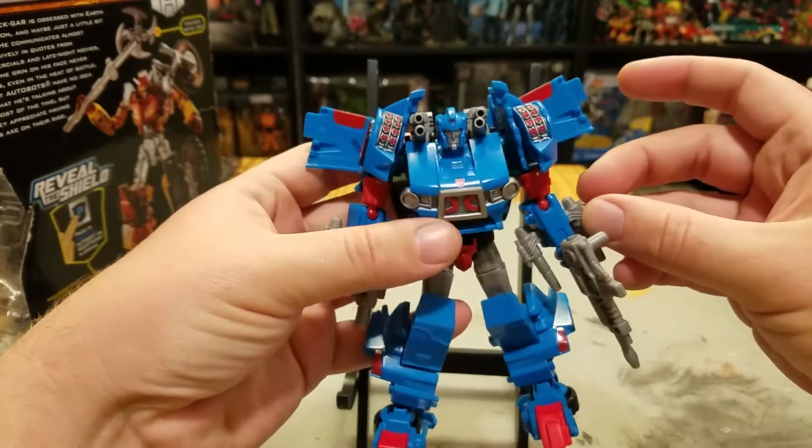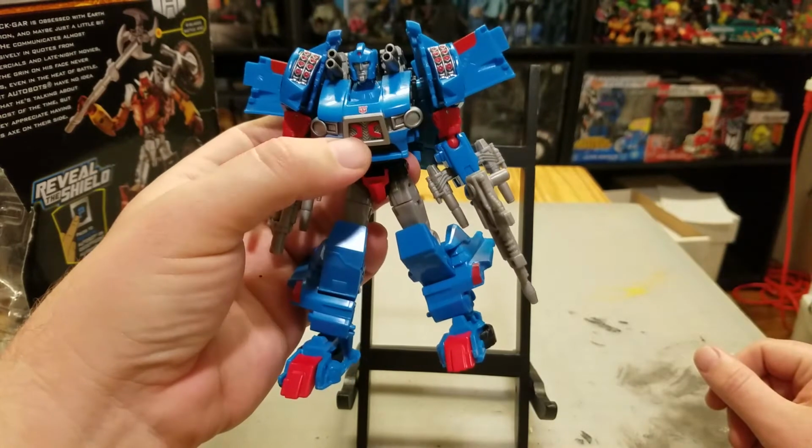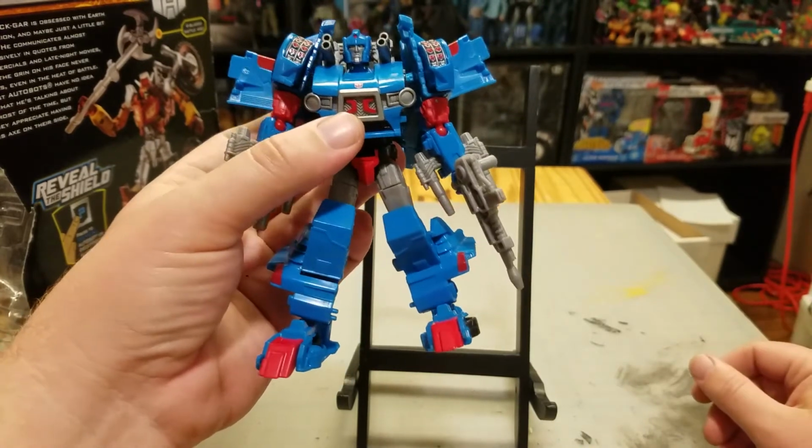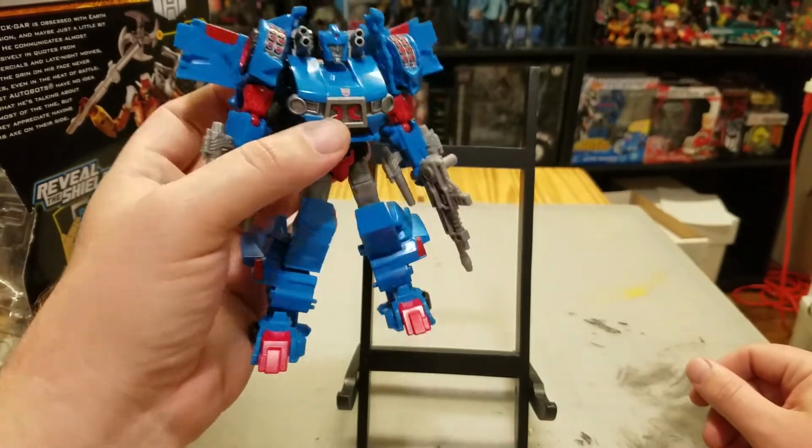I don't really play with these things because I'm an adult. Who plays with their toys as an adult? But he's been on the coffee table for a couple days, and I just keep reaching over and messing with him.